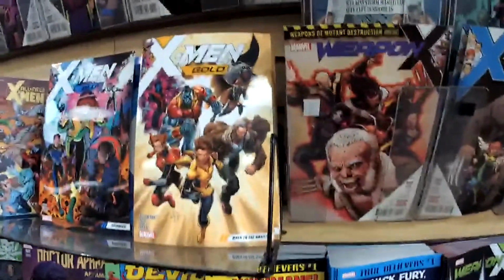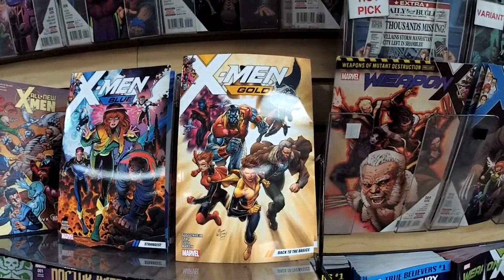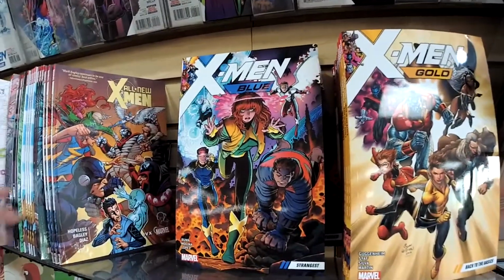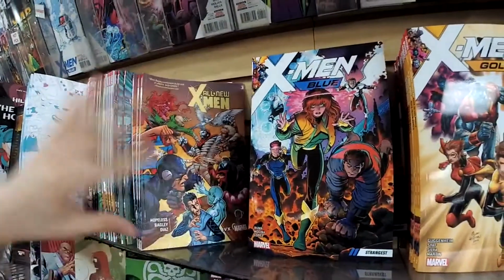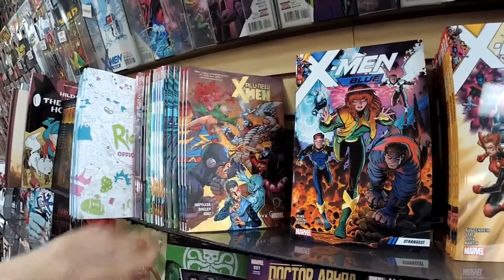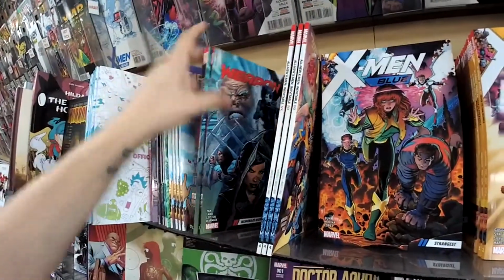Now, we're going to take a quick peek up. Check out some of the cool trades to come out this week. We've got the first volumes of X-Men Blue and X-Men Gold, two amazing books that are part of the Resurrection storyline. Really great stuff. We also have All New X-Men Volume 4. Now, this is featuring the same cast as X-Men Blue, a story that took place immediately before X-Men Blue. Some really cool stuff tying in with Inhumans vs. X-Men.